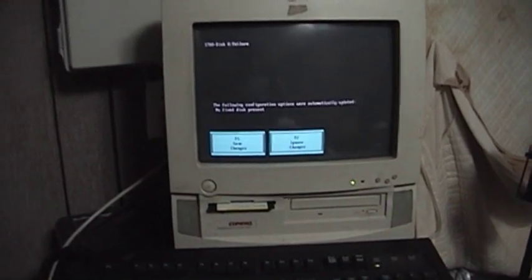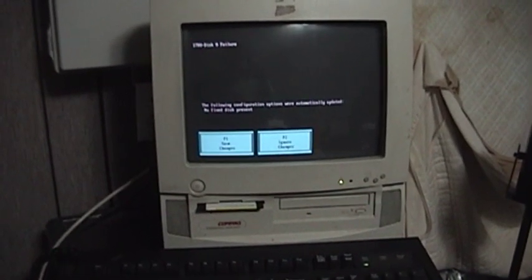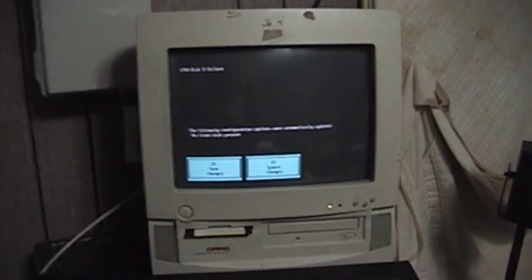So until I rebuild the software on this thing, there's really not too much more to say about it. I guess I'll have to see how much of an ordeal it is to put a hard drive in here, and then I'll reload the operating system and make a part 2 to this video.